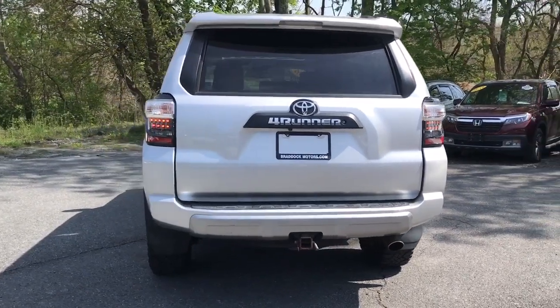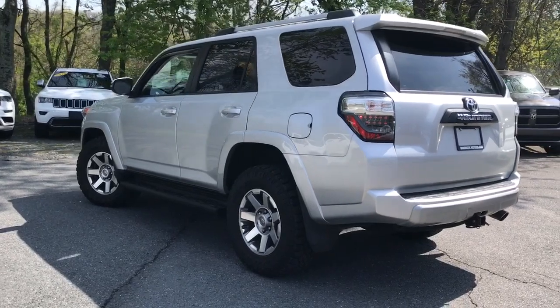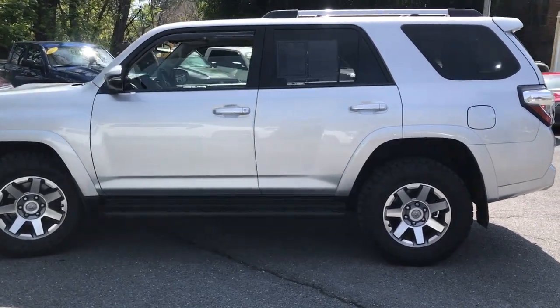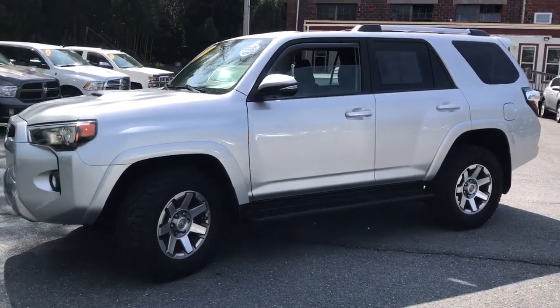These are just some of the great options this vehicle comes with: navigation system, keyless entry, sun moonroof, fog lamps, heated mirrors, electronic stability control, Bluetooth, intermittent wipers, universal garage door opener, leather seats.